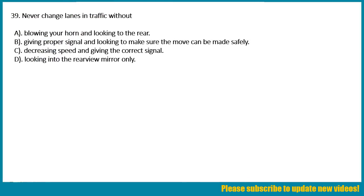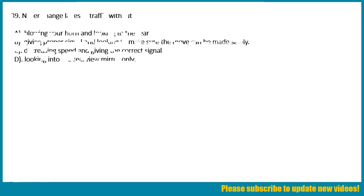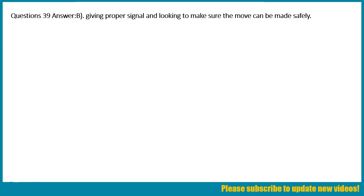Question 39. Never change lanes in traffic without: A. Blowing your horn and looking to the rear. B. Giving proper signal and looking to make sure the move can be made safely. C. Decreasing speed and giving the correct signal. D. Looking into the rearview mirror only. Question 39. Answer B. Giving proper signal and looking to make sure the move can be made safely.